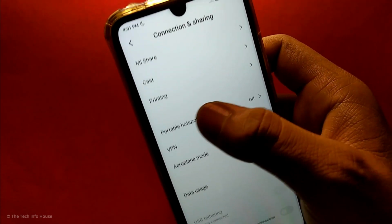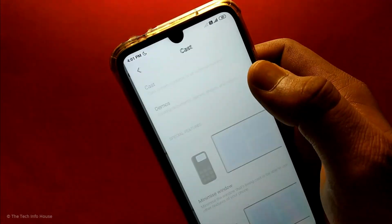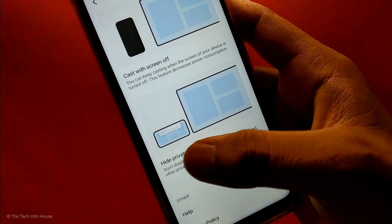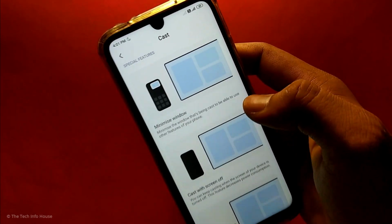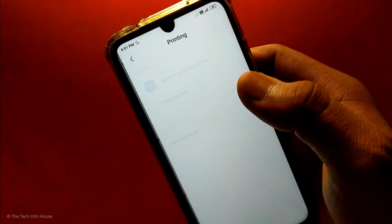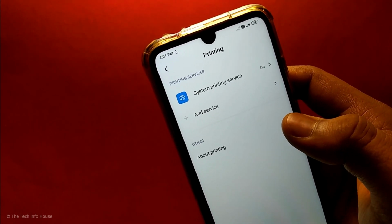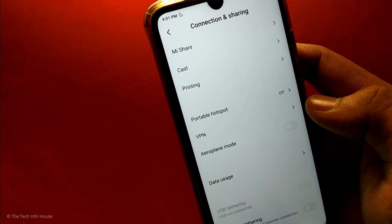Now also another thing, as you can see, there's an option of cast, which is not a new thing, but there are a lot of features that they have added. You can customize the way the device will be casted. You can hide private items, you can cast your device when the screen is off. So these are some new add-ons that have been provided. And also guys, in the printing section, new features have been added. You can edit the pictures and then directly print over here wirelessly. So that's something really good, and I really appreciate what the company has added with it.